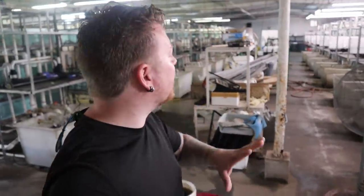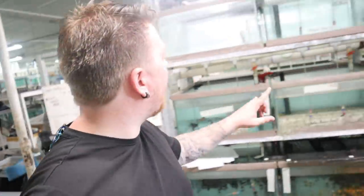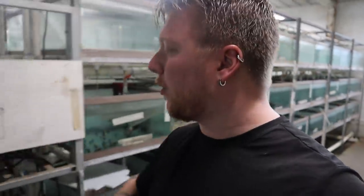Right off the bat, the first thing you're gonna notice is this fish store is not like your typical fish store. Again, this is not a place you come to just pick out fish. This is the place your fish store goes to and says, we need more of these so that you can go buy it. But look at these things. It is rows and rows of tanks. I'm looking at snails. So they have a little bit of everything, but the filtration on these things is absolutely insane.